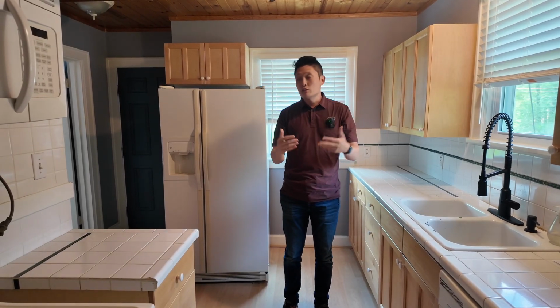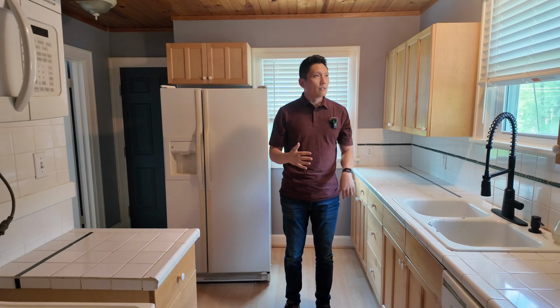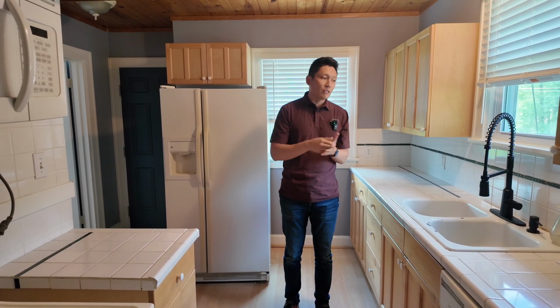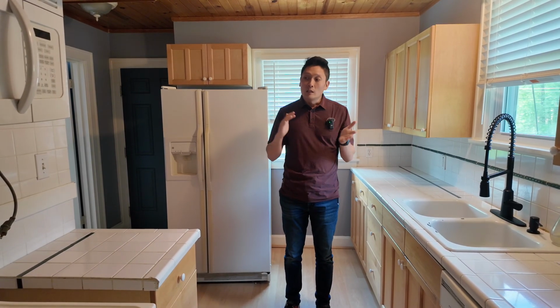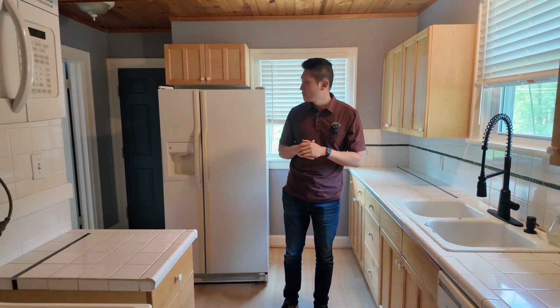Honestly, what I would probably do if I bought this house is I would combine that butler's pantry that you were just in and this kitchen, and I would just make it a bigger kitchen, because you do need a little bit more room in this kitchen, especially if you like to cook and you want to spend a lot of time in the kitchen. If not, then just some new cabinets, some new countertops would go a long way.